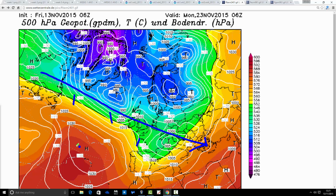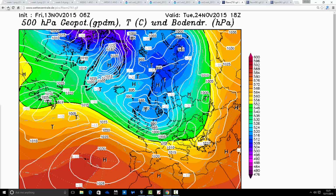It's to the south of us, so that's the reason it is turning colder at the end of next week and into the weekend of the 21st through to 22nd of November. Now, this develops more as we go on to the extended range of the GFS.